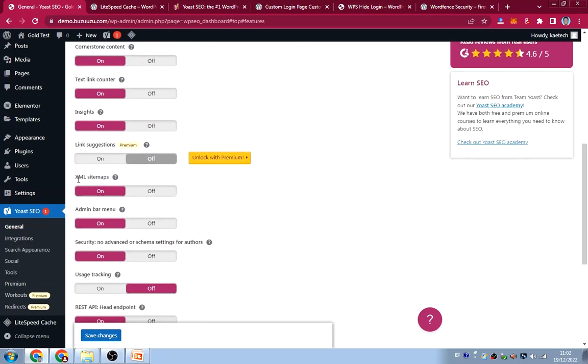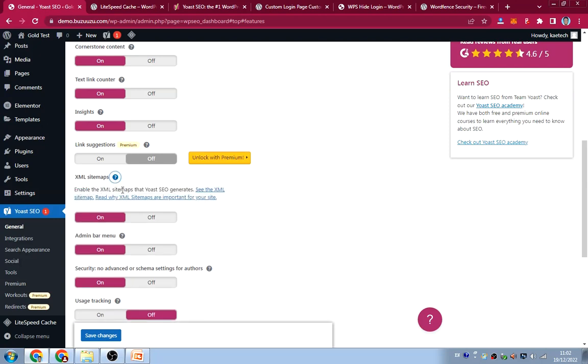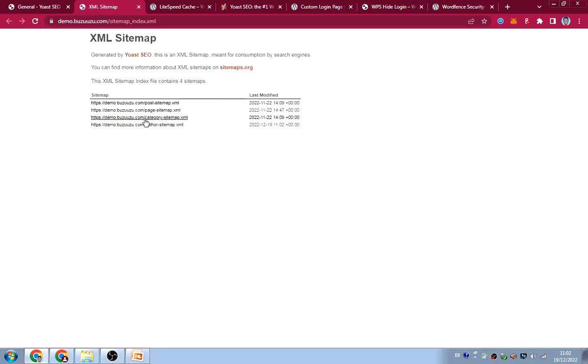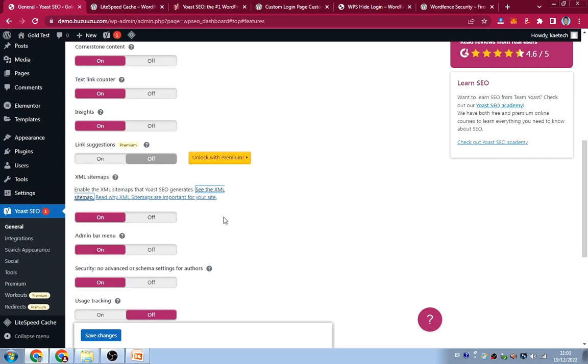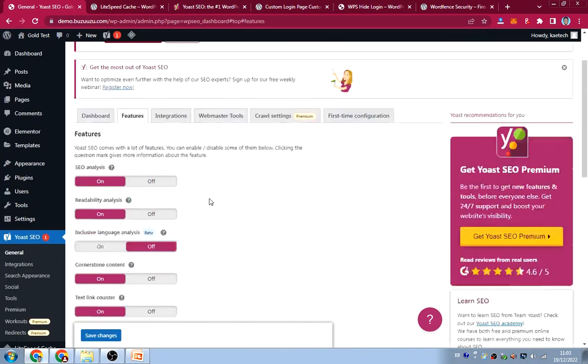Now this one also gives you the XML sitemap. Okay, so if you want to know your sitemap, you can click on this one, and because we have enabled it, you can click here to see your sitemap. Okay, so you can see all your sitemaps, the links to all your sitemaps over here, the pages, the posts and categories, and the other ones. Now this is good for those of you who are submitting your website to Google Search Console. Okay, so you need to fill in some sitemap. You need these things to fill in all those things. So Yoast SEO gives you all those things, and then as you can see, admin bar and all those things, you can turn it on. So these are some few settings that you can do.